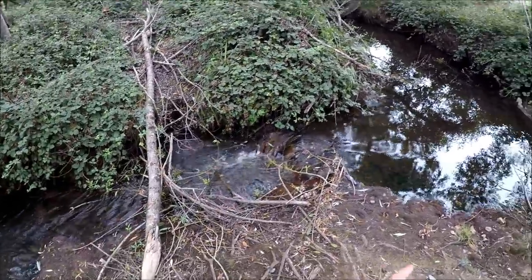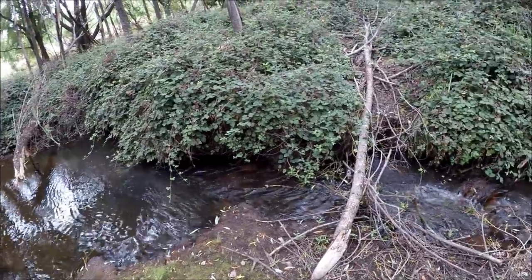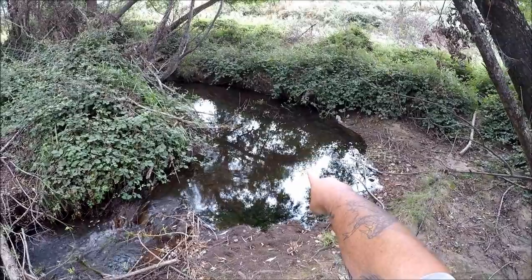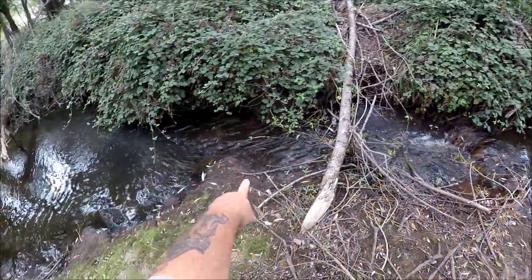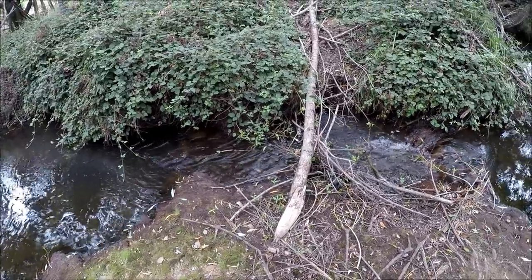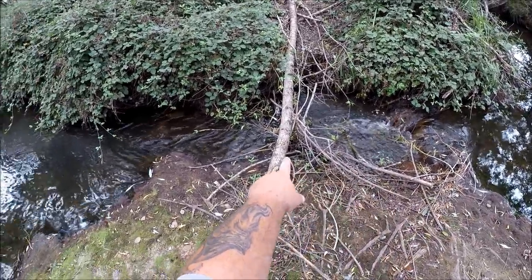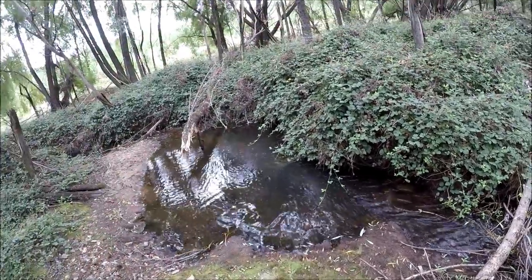Oh, look at that. Trout just shot down that rapid. There he goes. He was quite a nice fish. I'm guessing maybe 30 or 35 centimetres. He's come out of this bit of a pool, shot down over these rapids, and shot down through there so fast that you could barely see him move. It's incredible how fast that fish moved through all that stuff, almost as though it wasn't there. That's just fascinating.